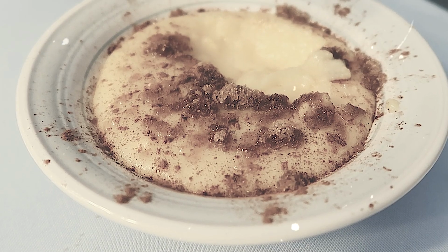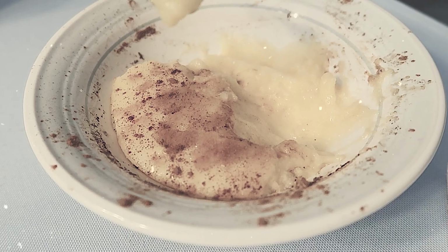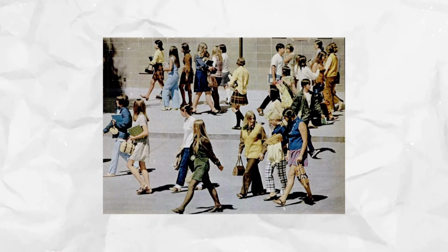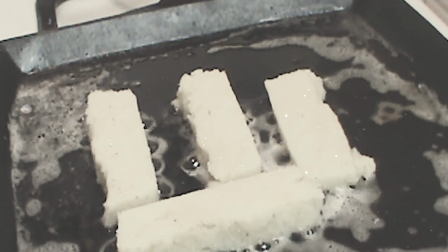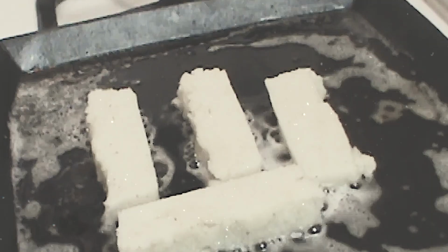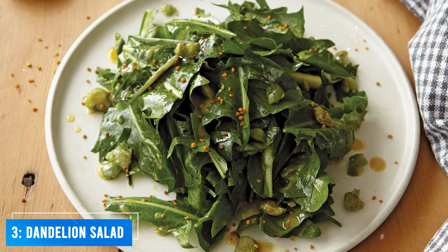Cornmeal mush wasn't glamorous. It wasn't the stuff of cookbooks or grand tables, but it fed families through hard winters, carried workers into long days, and filled children's bellies before they walked miles to school. And in its simple, steadfast way, it reminded everyone around the table that sometimes the plainest meals leave the deepest mark.